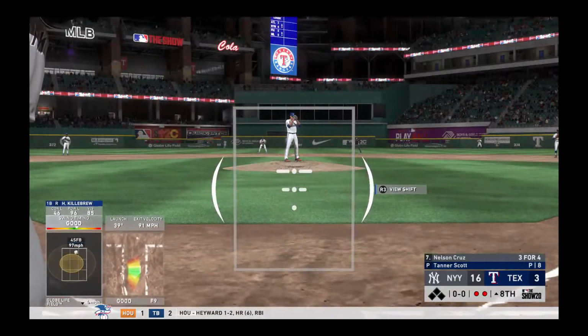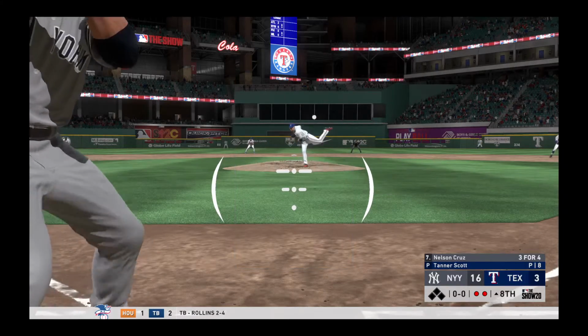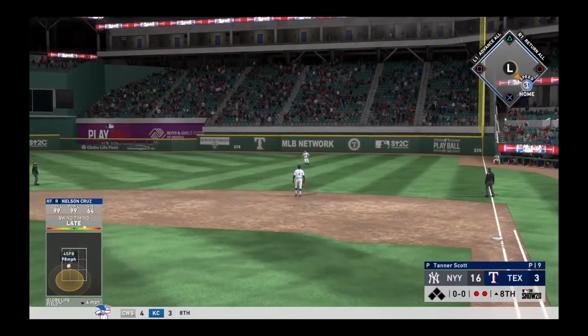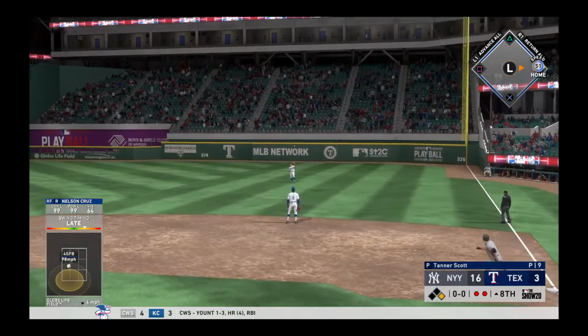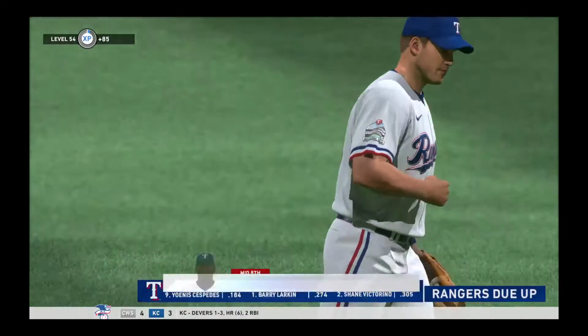Now at the plate, Nelson Cruz. He reached on a single last time and later wound up scoring. Skied into very shallow right. Salmon is under it to put it away, retiring the side. 1, 2, 3.